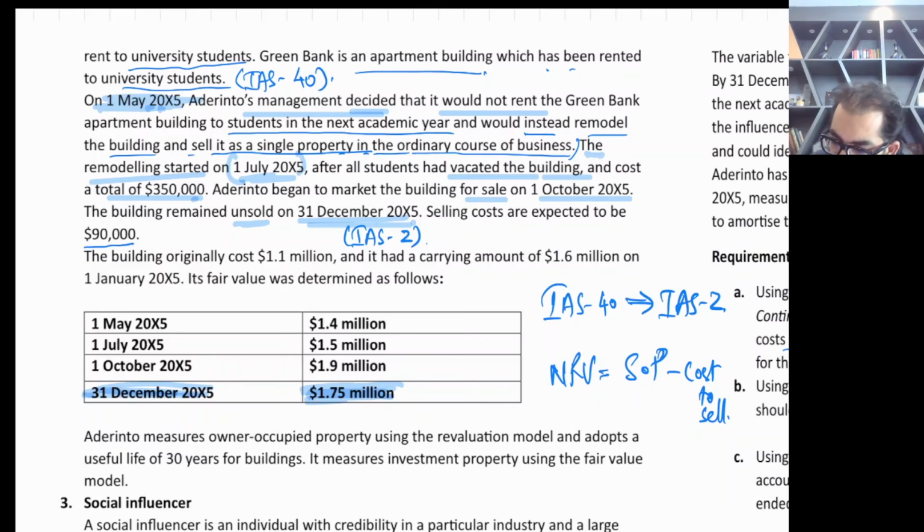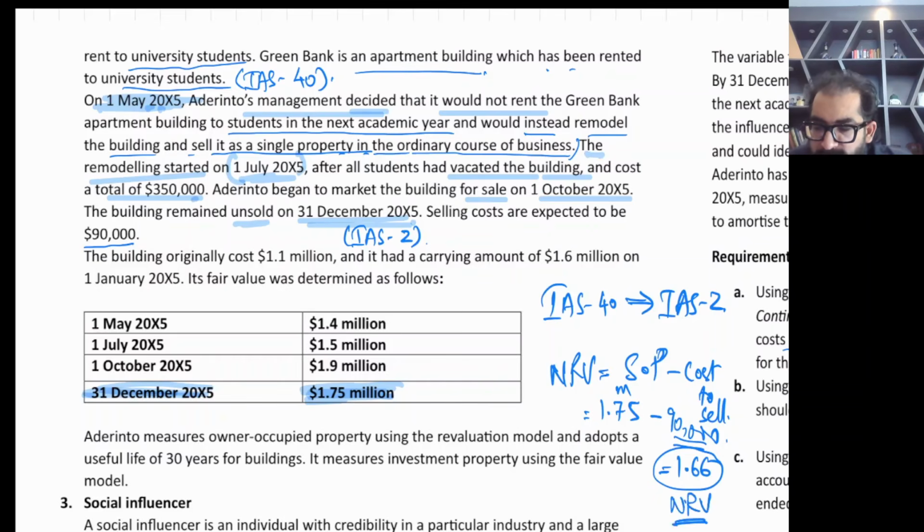So at the year end, if you want to calculate NRV, it will be 1.75 million minus 90,000, the cost to sell. Although I know I am writing millions at one end, this is million and this is just pure 90,000. So 1.75 minus 90,000 will give you 1.66. 90,000 means 0.09 million. So 1.66 is your NRV at the year end. Just for your ease, I have calculated it.